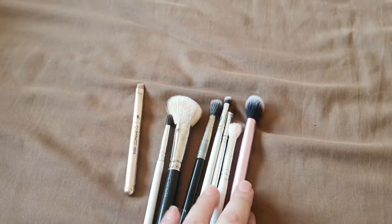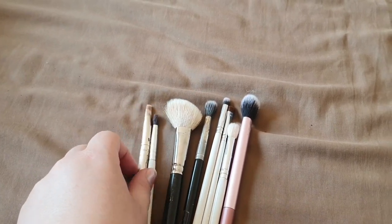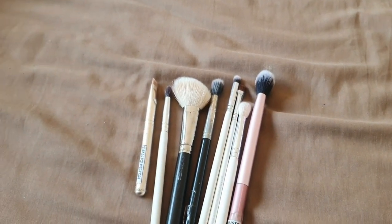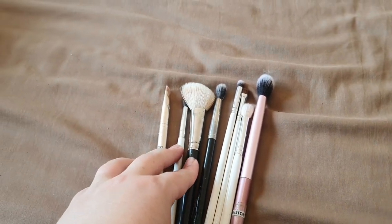Brushes. These are all the brushes I take with me. I know, criminal who carries not many brushes. Well, not this many brushes, but anyway, I do have my Real Techniques sponge, but I've just washed that, so that is wet. But yeah, so that's what I use for my face.